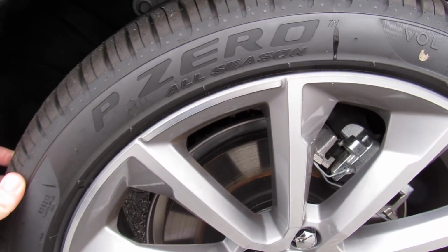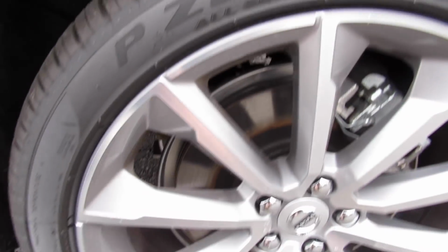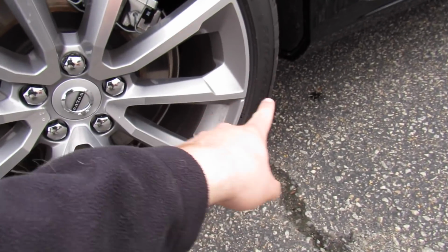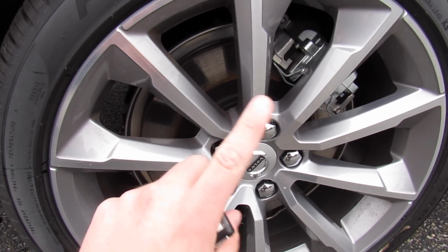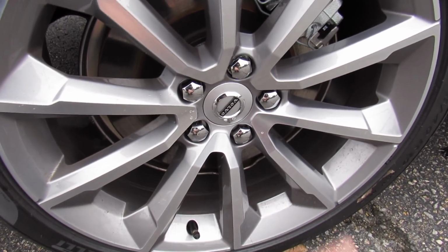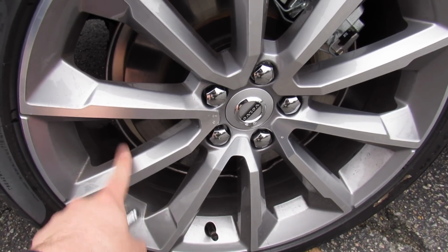And down below, this one is riding on Pirelli P Zero all-season tires. They are 235/40 R19s, so these are 19-inch wheels, and they look so good in person. I mean, they just look beautiful on this car. Like I said, these are probably my favorite wheels so far.